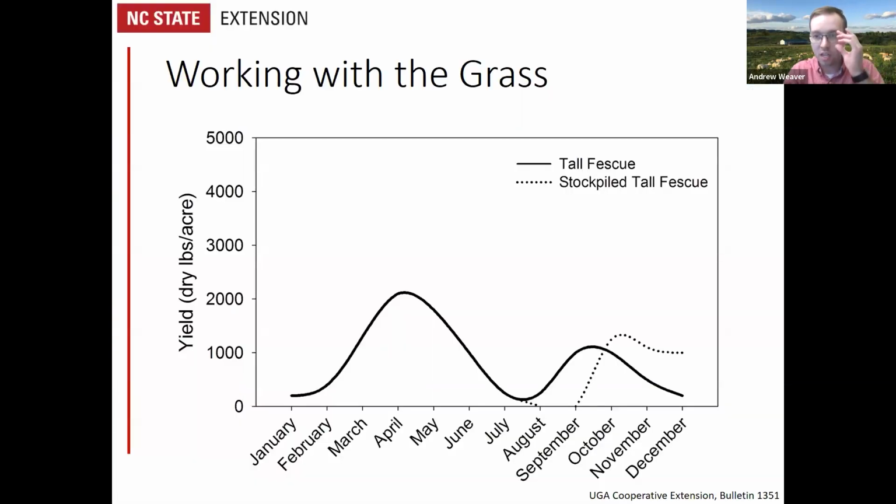Kind of switching gears here and thinking about how we can pair up our cool season forage production with our livestock. Sheep probably, and goats too, fit the growth curve of our cool season forages maybe the best of all of our grazing species. And as an example of that, we've got our cool season growth curve here. In this example, we've got tall fescue. So the solid line would be our tall fescue growth curve. We get that spring flush, and then we get that second hump there in the fall months. And then the dotted line represents stockpiled tall fescue.